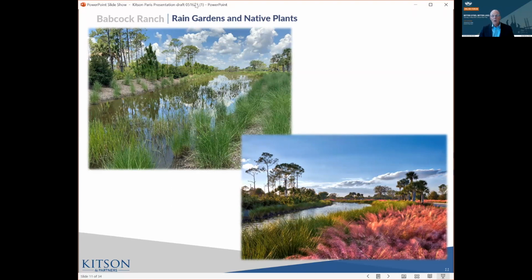The other thing we require is that all of our builders and everyone has to use native plant materials at Babcock Ranch. Well, why do we do that? Because they're really great in the dry season, they do really well in the wet season, and they do really well in windy conditions. So it just makes sense to use the natural palette of landscaping that is indigenous to Florida. And it has been very successful, because during the storm, we had very little damage to any of our landscaping. And again, 150-mile-an-hour winds.